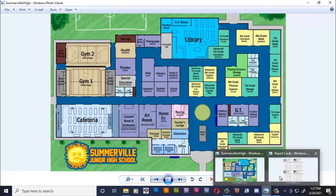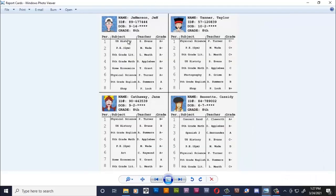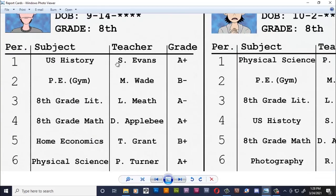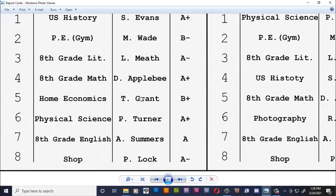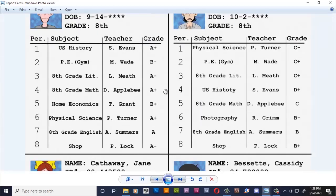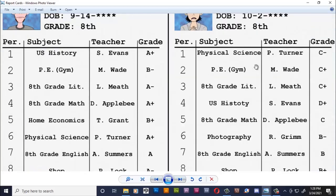Last year I designed Jeff, Taylor, Jane, and Cassidy's report cards, and I get to know which classes they take. For example, we just learned about Mr. Turner, so yeah, Jeff takes a 6th period physical science with Mr. Turner. Of course, he has an A+ there because he likes science.